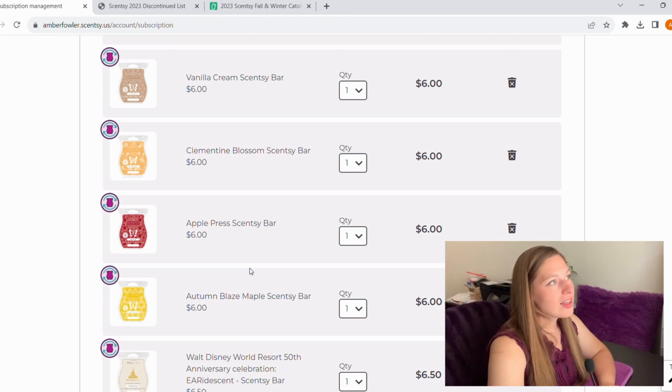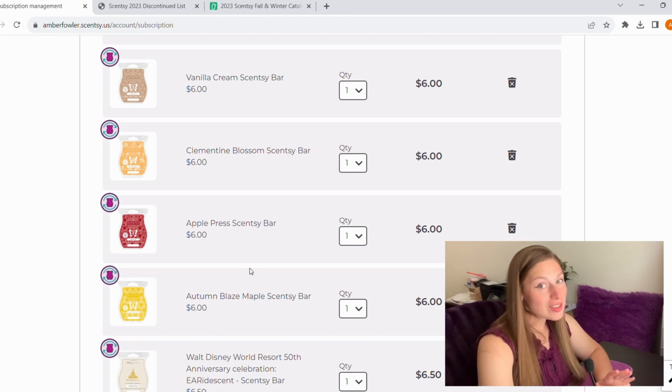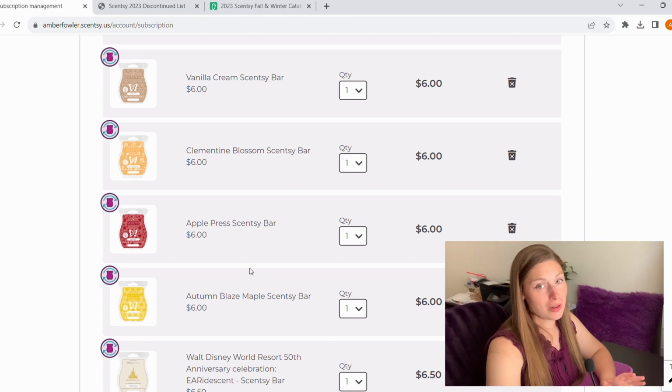It's a lot, but I think it's really fun knowing that they're discontinued bars that I now have regular access to. That's pretty cool to me. I don't know about you, but that's really cool to me.